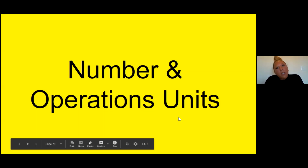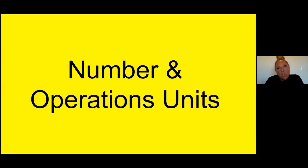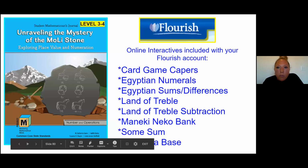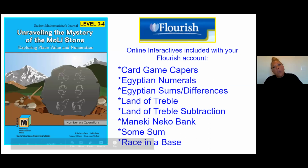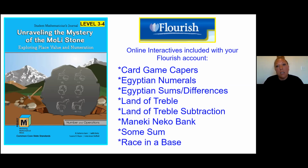Now I'm going to show you a little bit about how we have tried to support you in distance learning. In each of the units, we have lined up all the Flourish interactives. Now you have to have a Flourish account to access these interactives. But for example, with Unraveling the Mystery of the Moly Stone, this is a place value unit, and here are all the different interactives, which again are a great way for you to initiate and teach this skill if you share your screen.